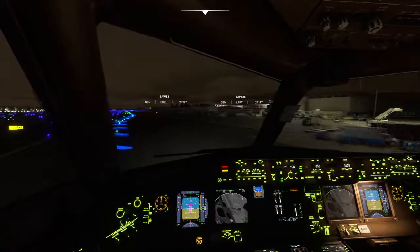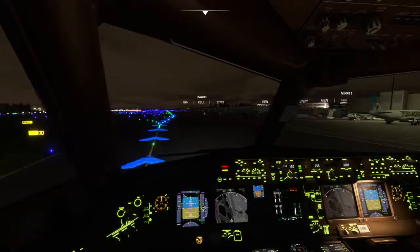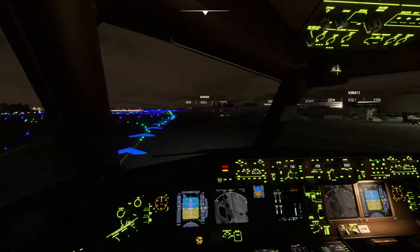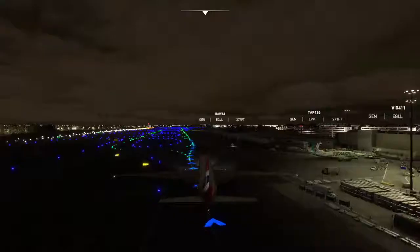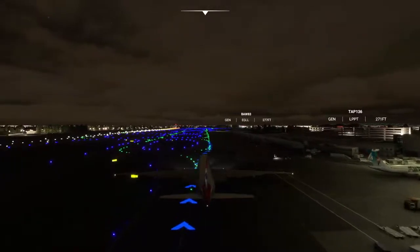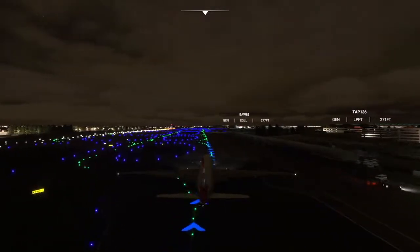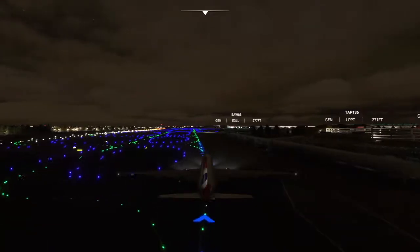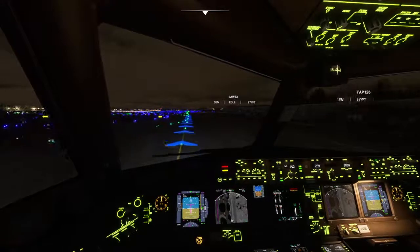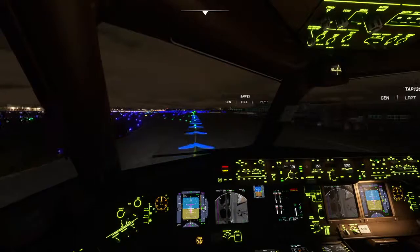Just to get the aircraft going, you just have to give it a bit of boost. There we go. That's better. Okay, where are we? Alpha 3, I know where Alpha 3 is. Every time I ask for parking gates, you'll always put me at Alpha 3, which is all the way up there.